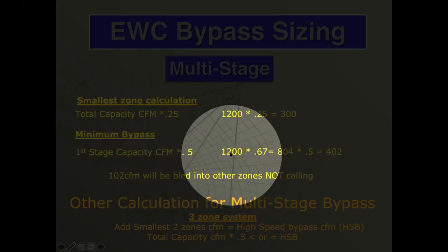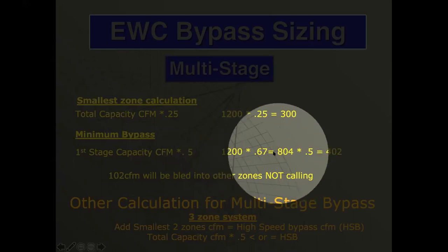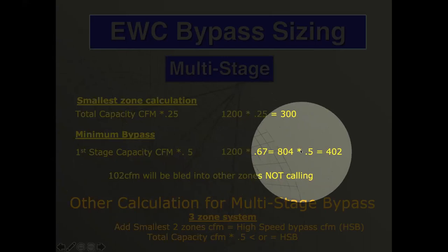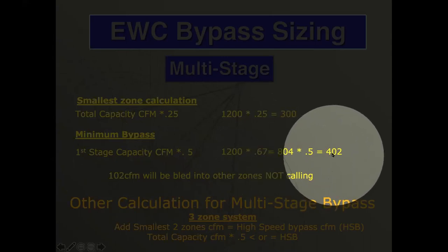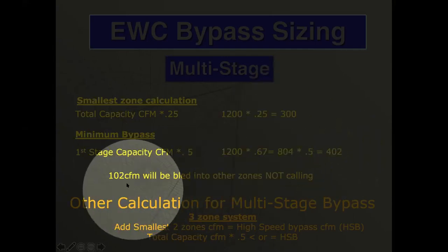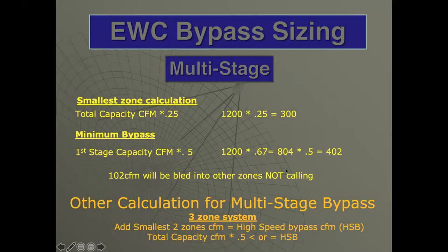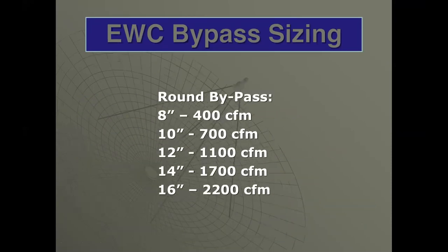If our total CFM was 1,200, most two-stage equipment sits at around 67 or 70% in low speed, which gives us about 804 CFM. Now I multiply it by 0.5, which gives me 402 CFM. Now I look at the 402 compared to my smallest zone. Now I only have to bleed 102 CFM into the zones not calling. And if my bypass is 402 CFM, I go to our bypass chart and it's beautiful.